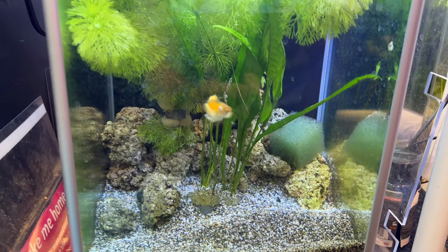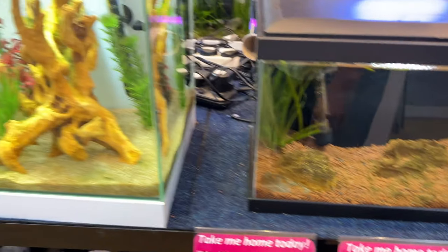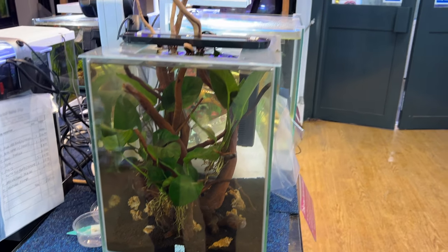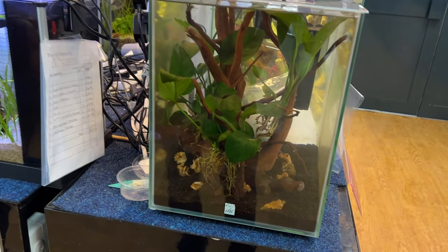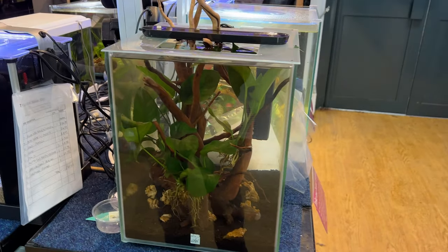Little molly in that one. Yeah, they've made some nice features out of them. They look cool, like this, with the open top. That's nice, I like that. Nubis. But it's not the Nubus Petite, that's the one that I've got in my tank. The Nubus is a different, sort of larger version of it.